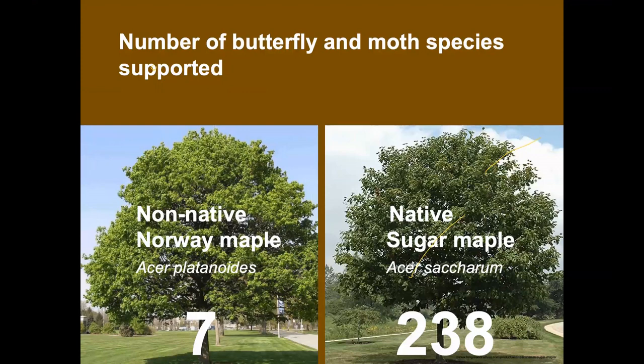It's a huge difference. Now, you're not necessarily going to find 238 different species of butterflies and moths on your sugar maple, but those are the total numbers that have been documented. Those insects spent thousands upon thousands of years evolving with these sugar maples and developing these complex interdependent relationships. It just hasn't happened with the Norway maples. And we see these numbers over and over, these massive differences when we look at all different species of plants.